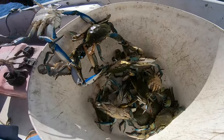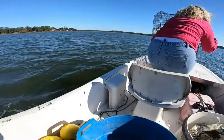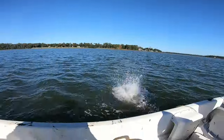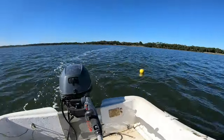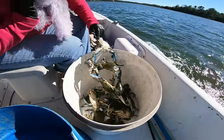One, two. You reach up there, Steph, real quick. Grab your top pot and just throw it to the left, and that buoy should come right out. Right through here will be good. All right, we'll set that other one straight on down. So we're going to be lined up down through here for these big crabs.